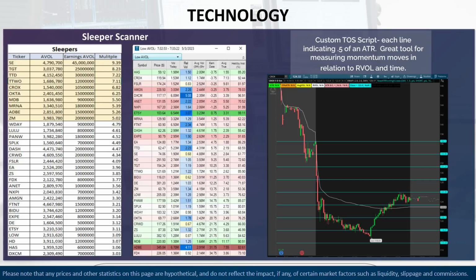I think the threshold for me is 3. So we have sorted a list of names that do a low AVOL, but on earnings day one do very, very high, and put it into a scanner or top list, and we can sort that by upcoming earnings date. So I can just quickly reference this in the morning and see what's upcoming in this type of sleeper play.